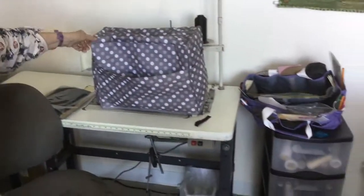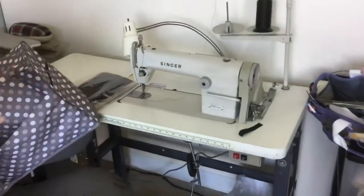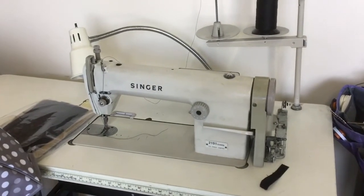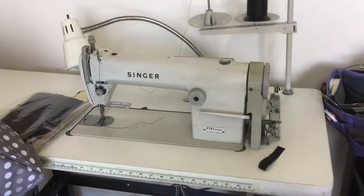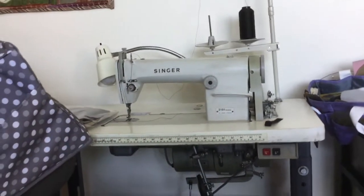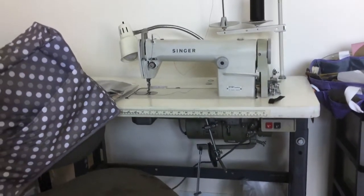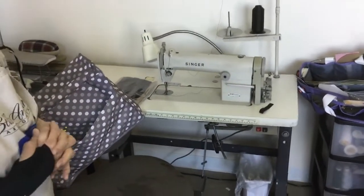This is my newest acquisition. I kind of love it. It's an industrial sewing machine. It's old. It's the kind of sewing machine I learned on when I was an undergraduate at the University of Hawaii. So it only does a straight stitch. It's not very fancy, but it'll sew through just about anything. And recently I've been doing some canvas work. So I need the power, and it's very powerful.